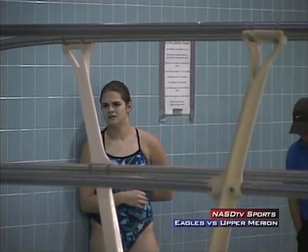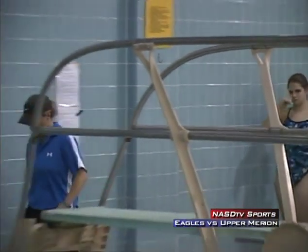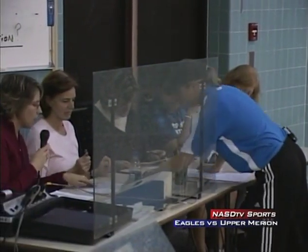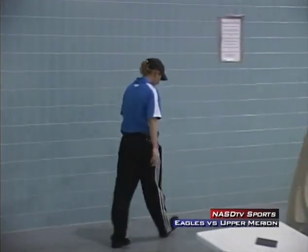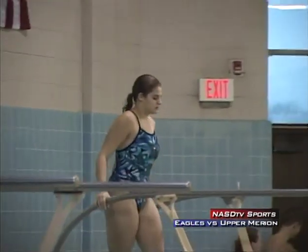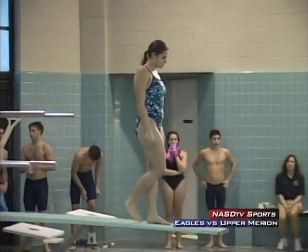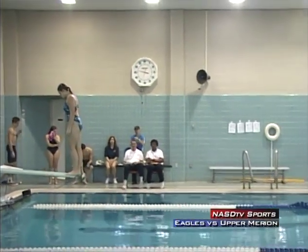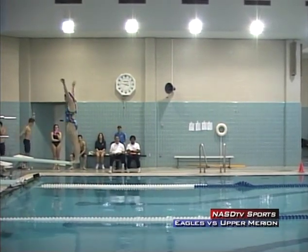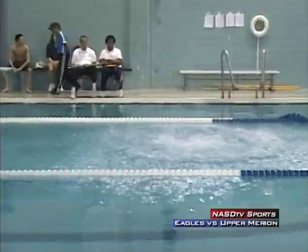Kimi is up next for Norristown, and the number again did not match what the written thing said, so they're fixing that. Kimi is doing a back somersault with a full twist. That was a new dive for Kimi.